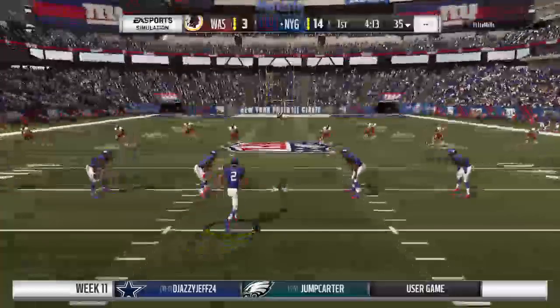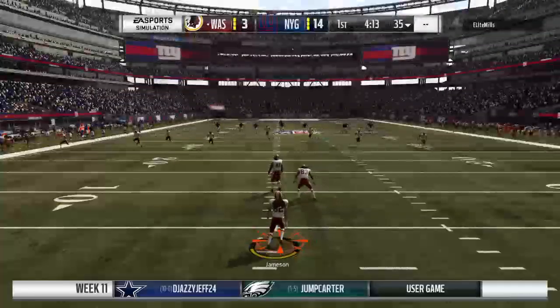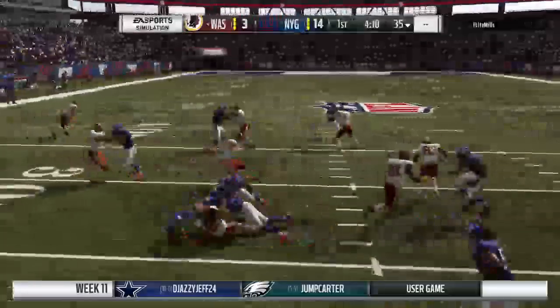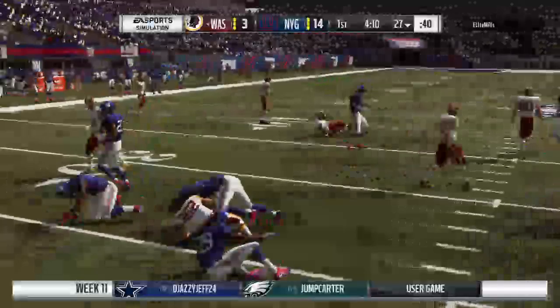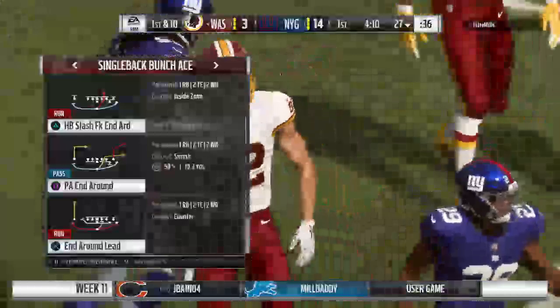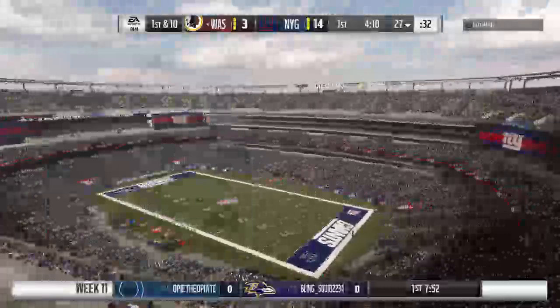Rosas now to kick this one away. This is taken at his 4. And he'll take this across the 25, couple extra yards up to the 27-yard line. So out now come the Redskins. And last time wasn't pretty. One play and an interception. We'll see if they can do better.